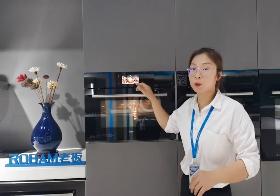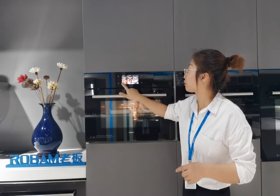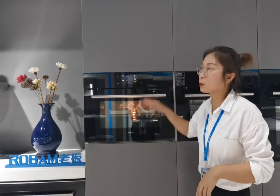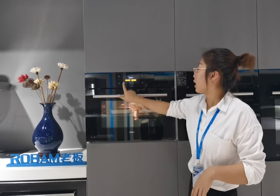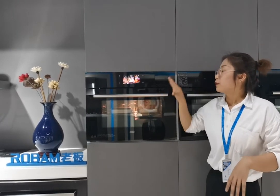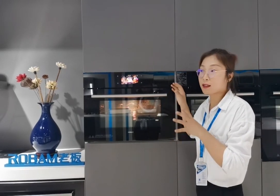For example, we choose to operate it. For Chinese food, we tap this button, and then we tap the start button. It will begin working automatically. Okay, we tap the pause button and return. Okay, now the first page of the color screen is finished.